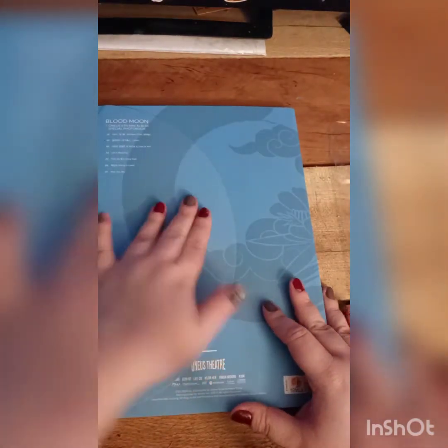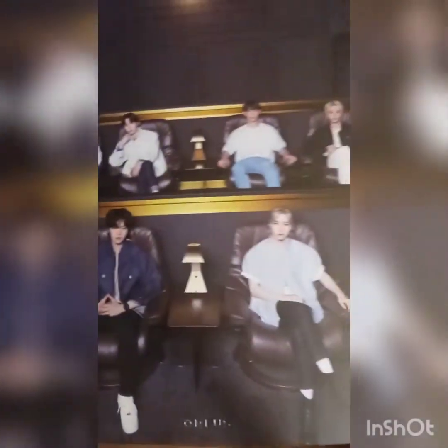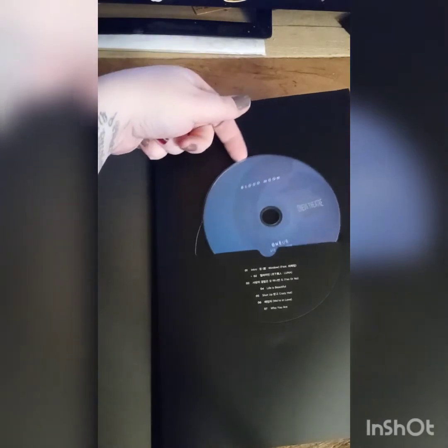Give me 1 second. Okay, so I took the sticky off of this just so it's easier. So this is the ONEUS in theater. You just pull the tab open. Here is the CD for this one. Super pretty. Okay, I like all the other things.